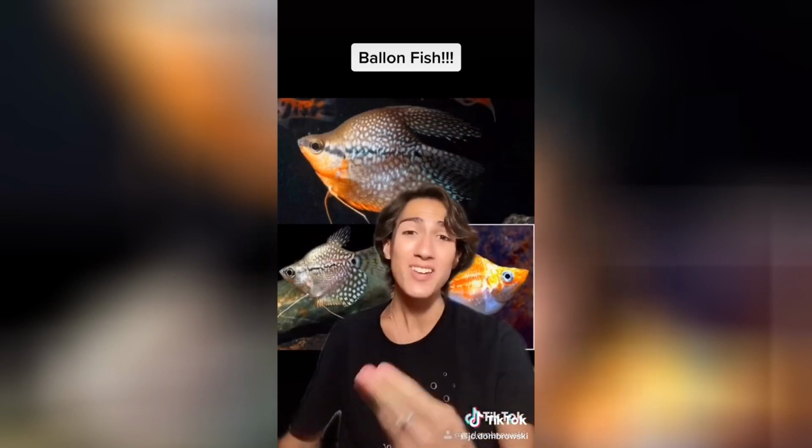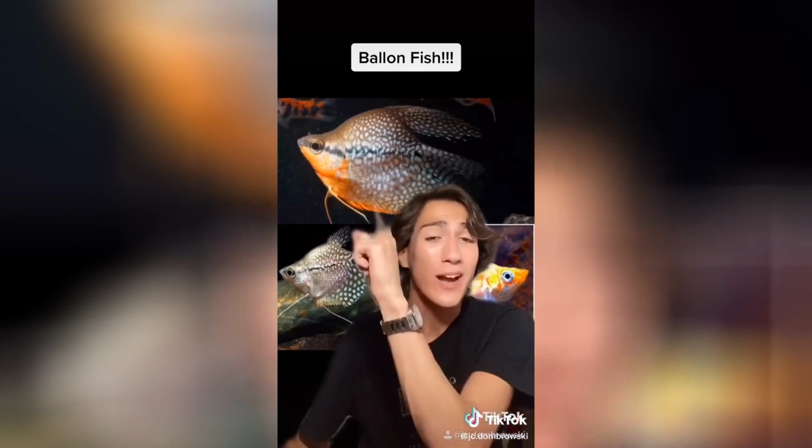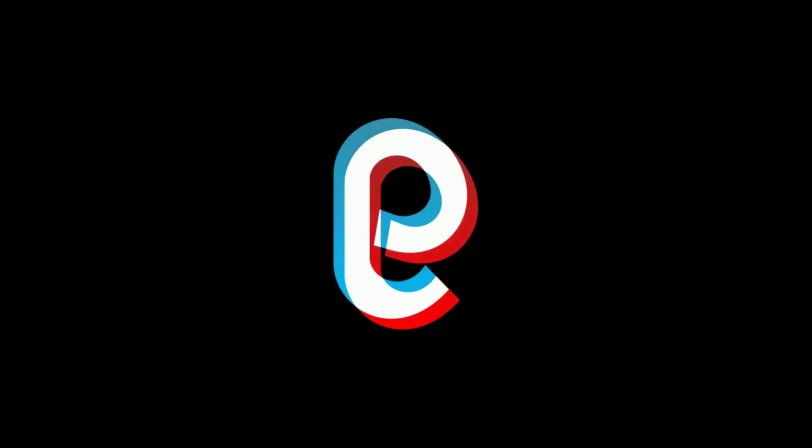Number four, balloonfish. These poor deformed looking creatures are actually a mix between all sorts of different species of fish such as gouramis, goldfish, cichlids, and mollies, and basically they're bred for their really unique shape that actually causes a spinal deformation, so that's horrible.